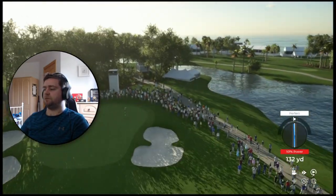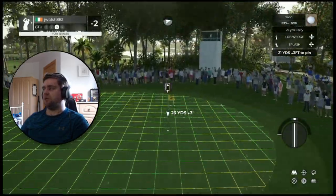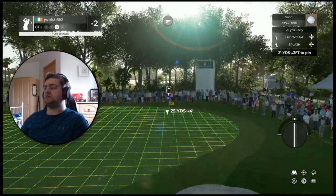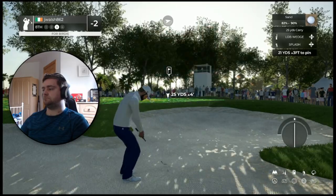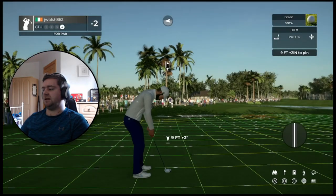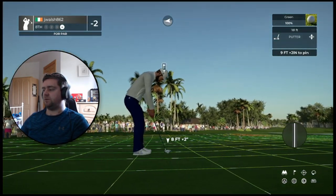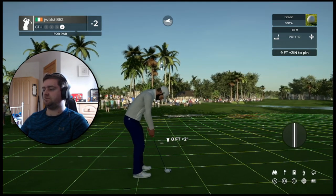Bunker coming up. Maybe I probably didn't need to hit a draw on that one. I was just worried about the overhanging branches maybe becoming an issue. Up and down from here. That's not what we wanted. Decent bunker shot, a little bit heavy-handed, but all right, par putt. Hopefully we can save the par. We don't want two bogeys back-to-back.